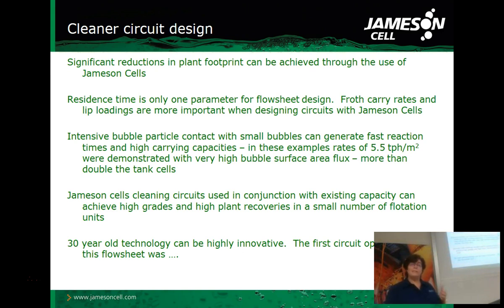So the cleaning circuits, when used in conjunction with the existing capacity, can be very effective at achieving high grades. Because of froth washing, you're not putting any accidentally recovered material into your con. So you're getting the best possible concentrate grade because you've removed all those accidental particles. It's a 30-year-old technology, but it can still be highly innovative even though it's old. And I'm hoping that the base metal adoption curve is now on the up and up, and people can realise that the technology, although brought to industry before it was ready, is certainly ready now.